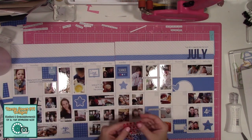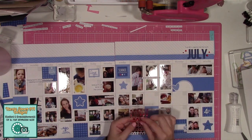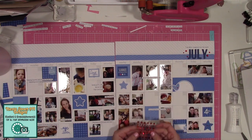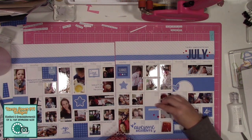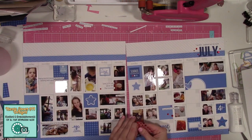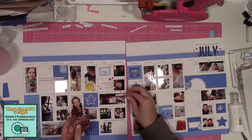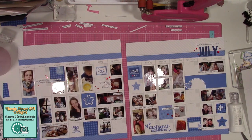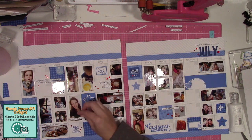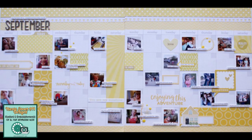Now, for July, I did go like with June, where I had some of a contrasting color, and it was mostly just because that summer cut apart had a red heart in it, and it was the only thing on the entire layout that had red in it, and it was bothering me for some reason. So I just grabbed some red Doodlebug gems and scattered them everywhere. I don't count clusters, especially with something like this. The whole layout's just chaotic, messy, and I'm totally fine with that.